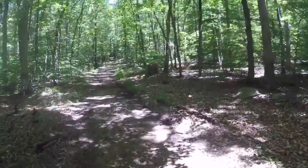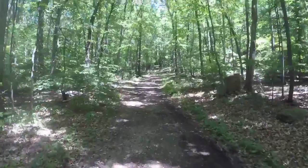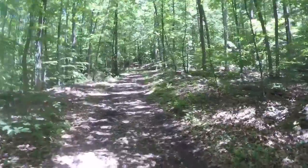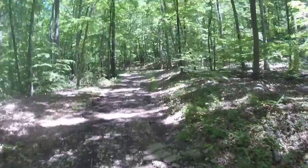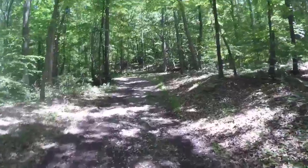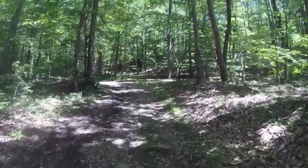Finally ran into some people going up toward the White Rocks area. So it's not totally abandoned, but I did enjoy several hours of solitude in the nature, which was wonderful.